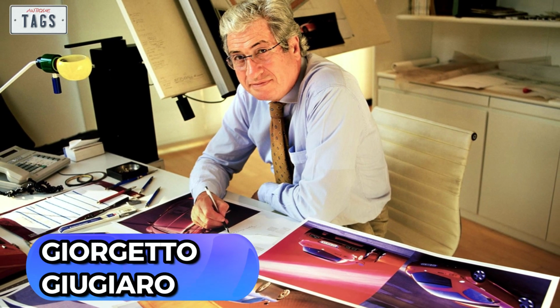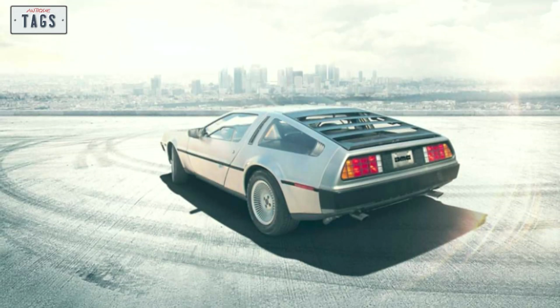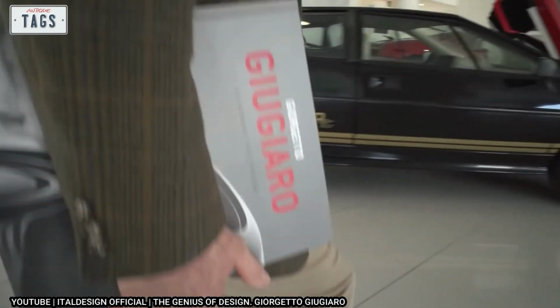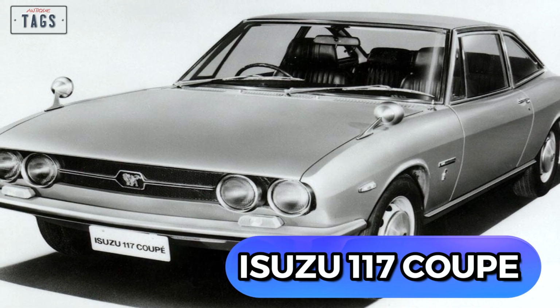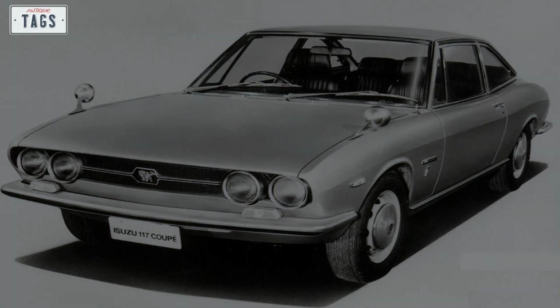Giorgetto Giugiaro, an influential Italian designer that worked on supercars, as well as typical everyday cars, is one of the most prominent industrial designers in history. With a decades-long career, he's had his hand in well over 100 cars, including the Volkswagen Golf, the Isuzu Grifo, and the DeLorean DMC-12. Giugiaro was called upon by Isuzu to draft up a replacement for the aging 117 Coupe, which was a Grand Touring fastback coupe produced between 1968 and 1981. Giugiaro was also responsible for the design of that car as well.